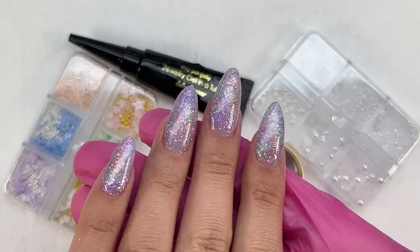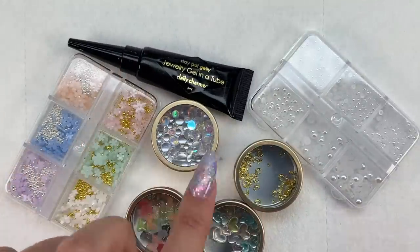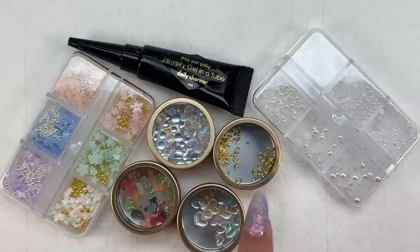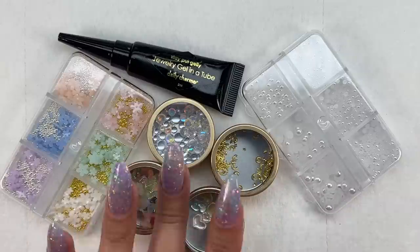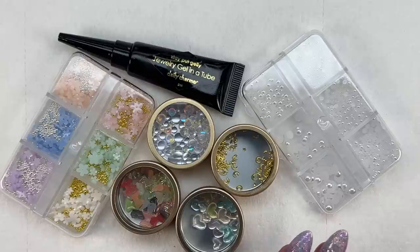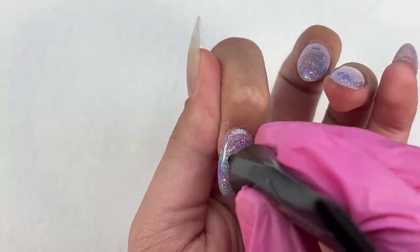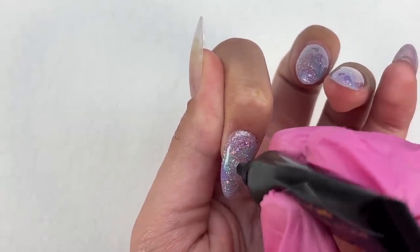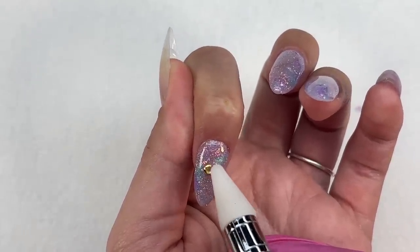Because I was getting like a fairy dreams or twinkle fairies vibe when I was looking at this color collection, I decided I wanted to go all out with these nails and create a very beautiful fairyland, like something a fairy would dream, and put it on the nails. So I pulled out some flowers, some pearls, some kawaii water drops, butterfly, moon, stars. I also had some iridescent glitter hearts, and of course the stay put rhinestone glue as well.